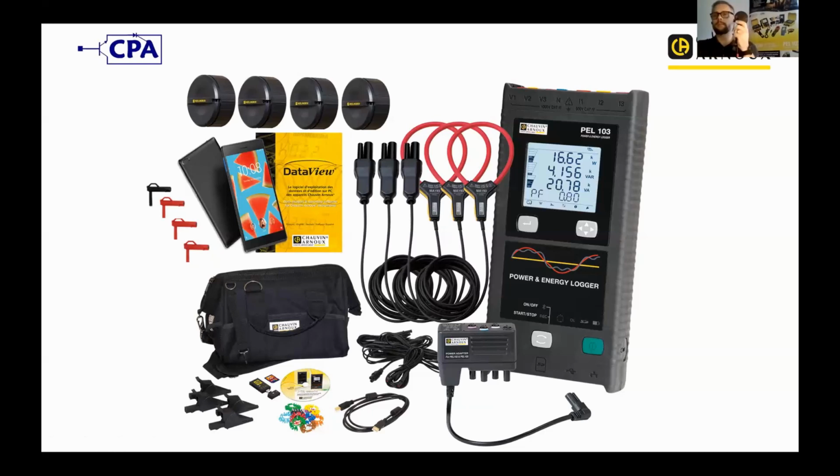Additionally, we've got these magnetic reeling clamps. You probably can't see these that well, but Pete's highlighting them on there. And what you do with those is you put your voltage leads that will connect to the PEL. This end of the voltage lead will connect into the PEL.